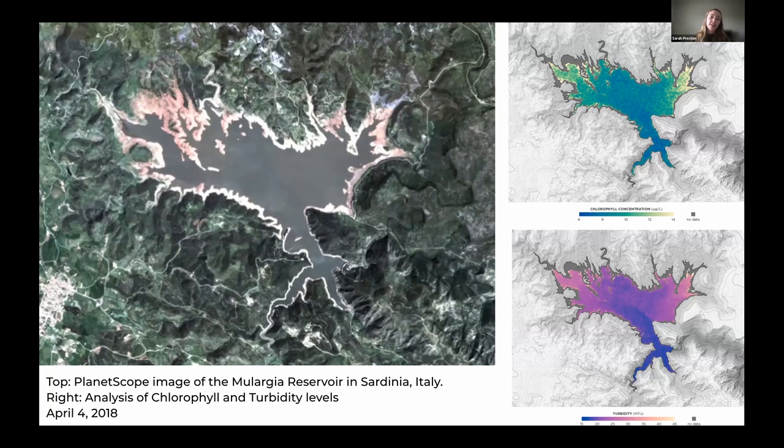And the trick here too was that this reservoir was so big, so broad, and in a somewhat remote area that it was really difficult to get that kind of high-level view. So EOMAP, our partner, was able to take our imagery, dive deeper with their analysis, and capture a whole view of the reservoir.